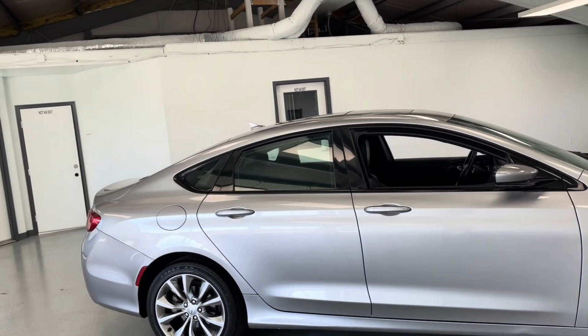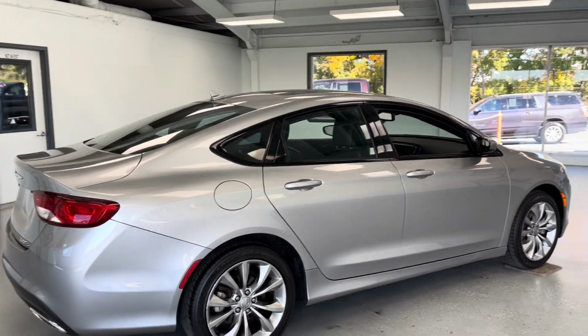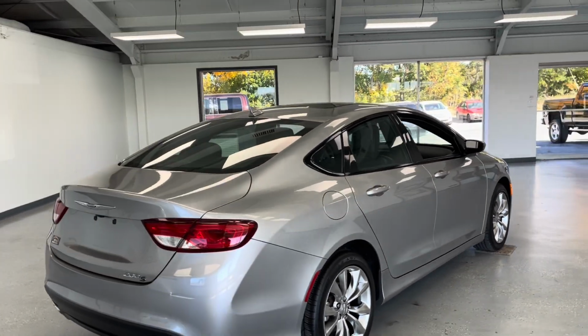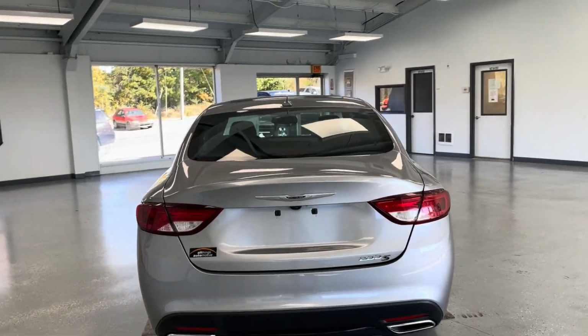Okay, this vehicle is not going to have any factory warranty left. You do get a 30-day or 1,000 miles limited powertrain warranty here at All Things Automotive. But for your peace of mind, please ask your sales consultant about extended coverage.